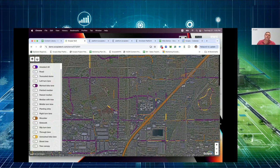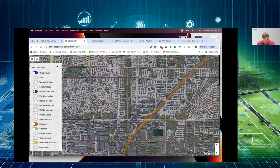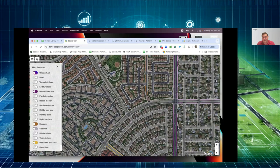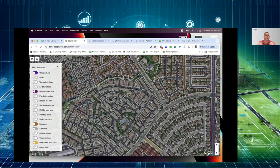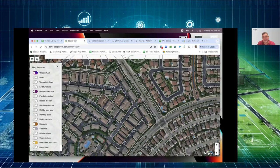So really just trying to help your organizations get an understanding of where all this information is to get started. I know sidewalks are also a big one when we're talking about active transportation features. So you can see everything start to layer on top of each other, so you have a much better look at what's going on across the entire region.